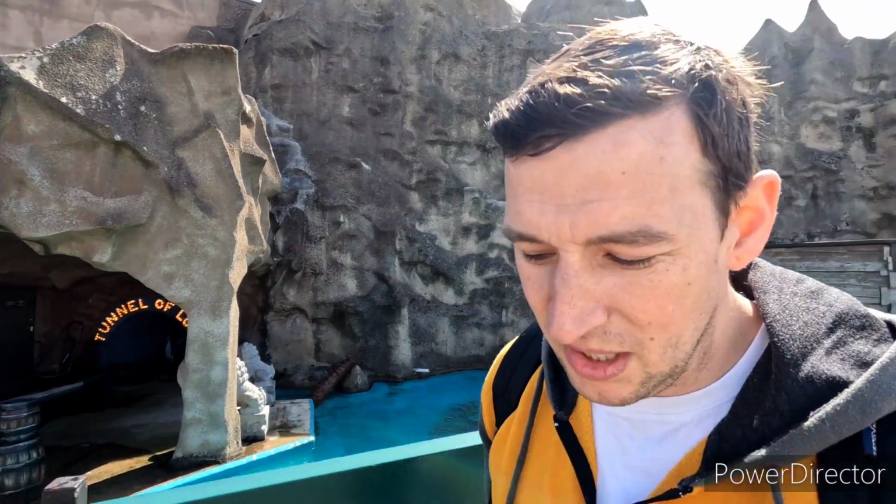It's phenomenal. It's a series of boats that go through different cultures and idioms and scenarios, and I think it's one of my favourite dark rides here in the country, if not beyond that. It's absolutely phenomenal. So I'm going to go on River Caves, formerly River Caves of the World.